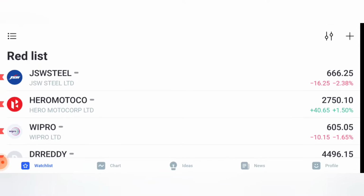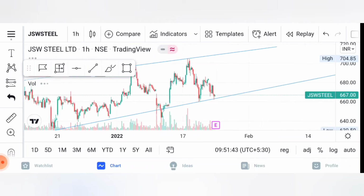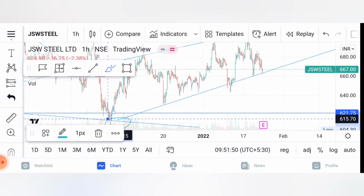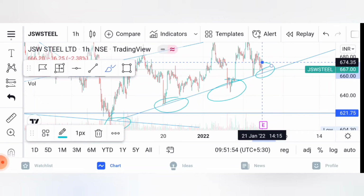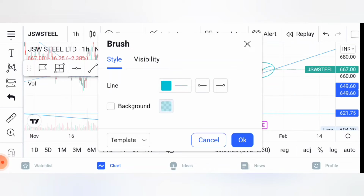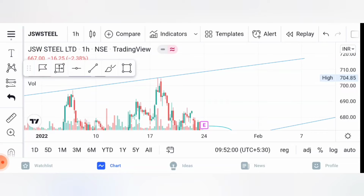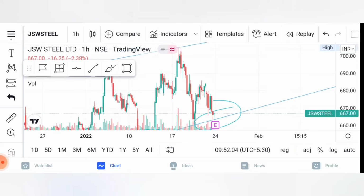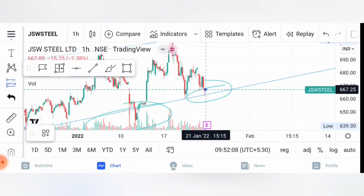And going to the second call, that is JSW Steel. This is in a swing pattern where we are going with the support levels. You can see the support levels over here. It is currently at a support level, so I'm thinking it's going to the resistance level in 2 to 3 days. That's why I'm going long on it.